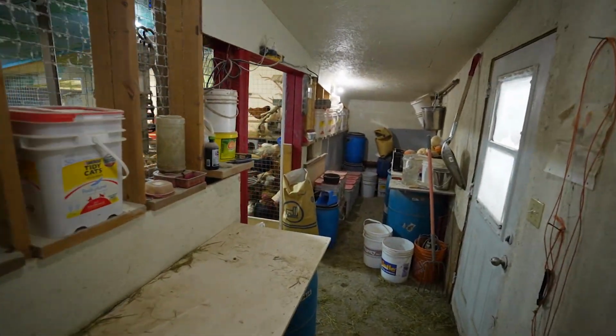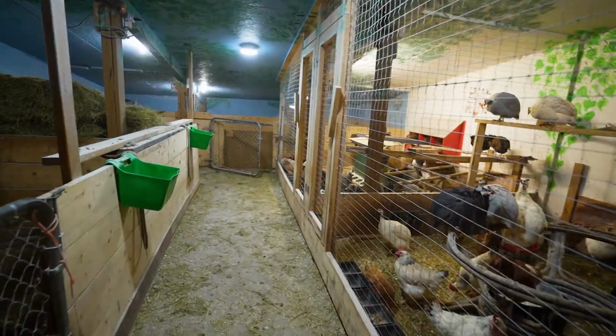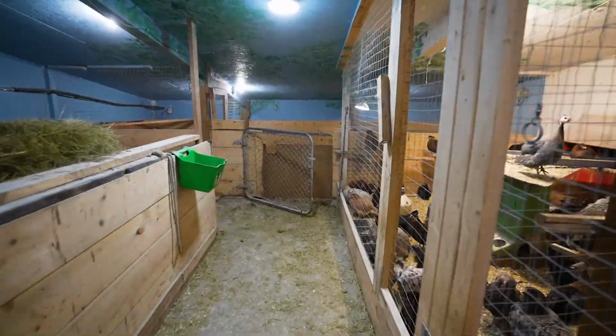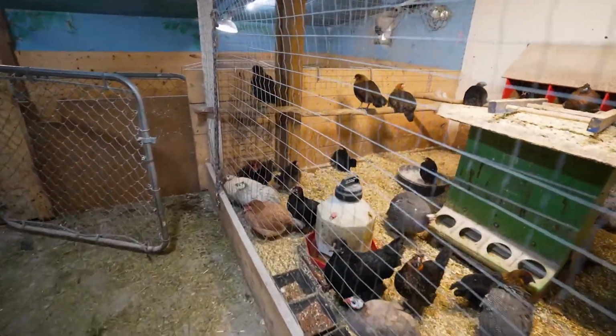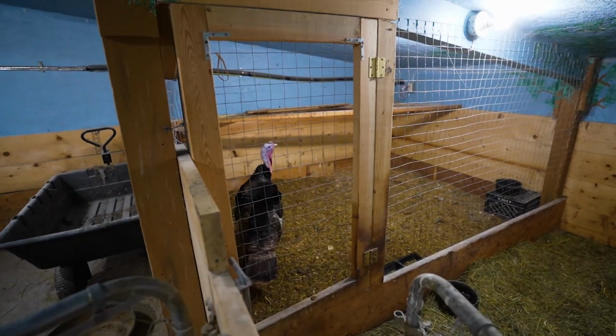All right, am I going to fog up? Usually when I come into the barn, I fog up. All right, all the chickens in here doing well. Fernando, how are you doing?